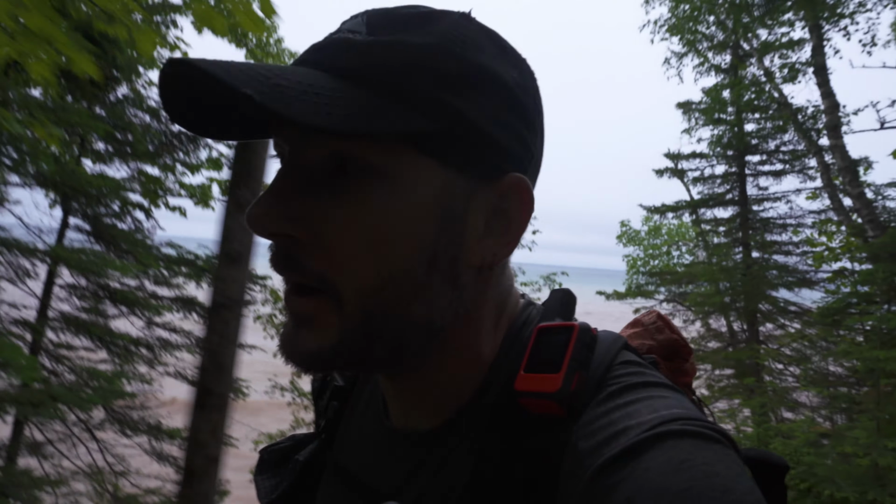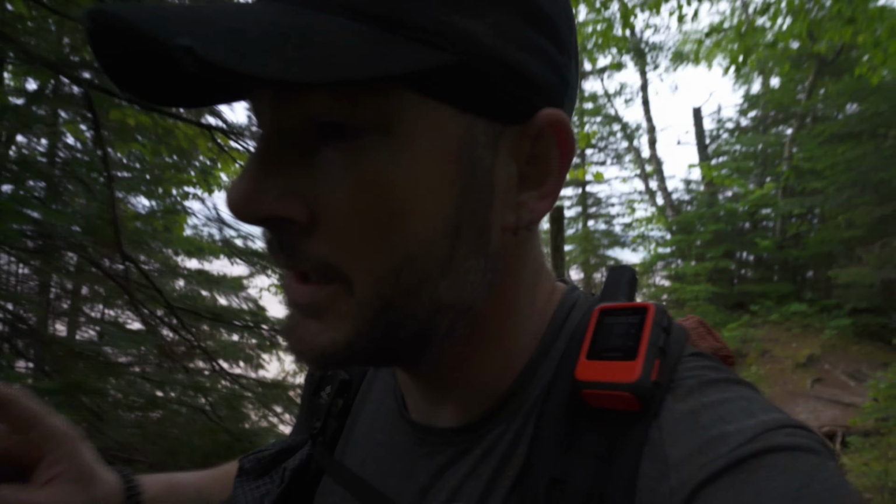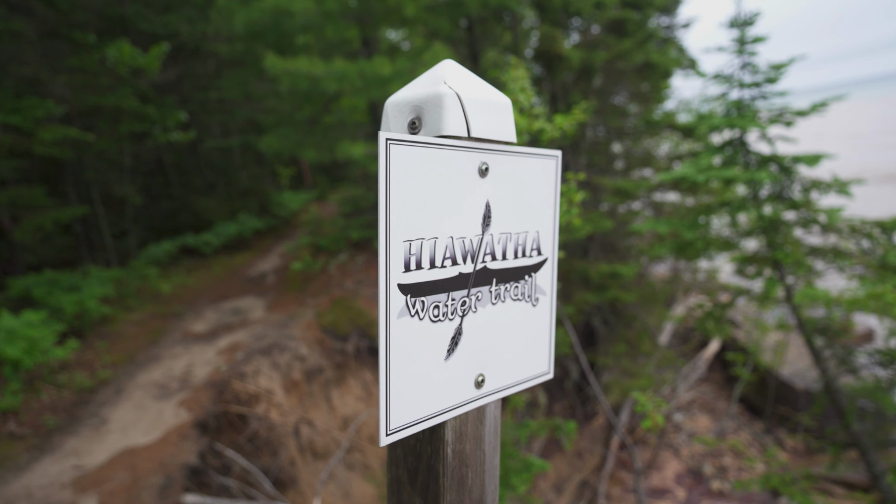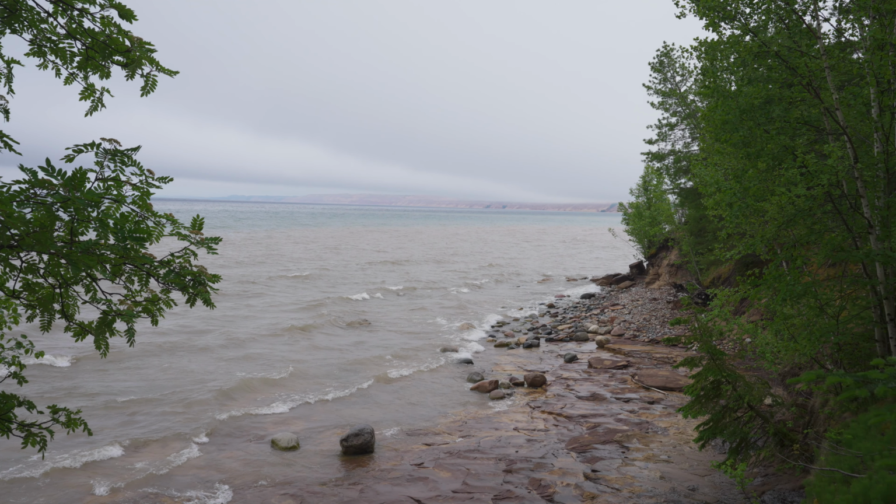There we go, first view of the lake. The fog's rolled away. Now we've got a cool view. Whoa.